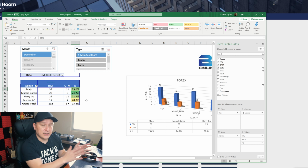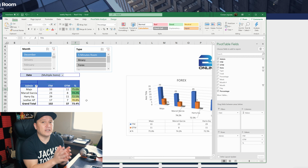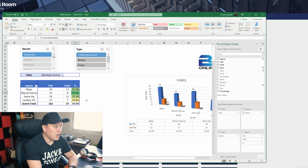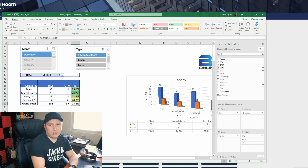And the cool thing is that these admins actually have just one fixed schedule for 3 hours. So if you just follow one of them, you're gonna be profitable no matter what. That's really cool. Then we have Marcel with 74.2% with a total of 31 signals. Awesome job. Then we have Harry with 72.5%, and then Lester with 70.8% in the money rate as well, which gives us a total of 73.4%.